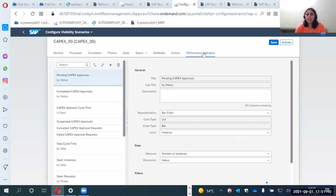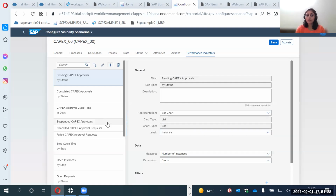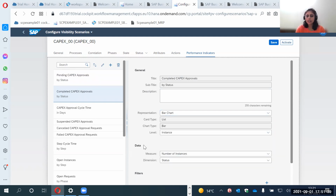And then finally comes the crux of this, the performance indicators. These are your process performance indicators, a few of which are available out of the box with the visibility scenario, and above which a business user can add more visibility indicators, the meaningful ones based on the business use case. You can also select the representation type of the process indicator, whether it is represented as a bar chart, a donut chart, a line chart, and so on.